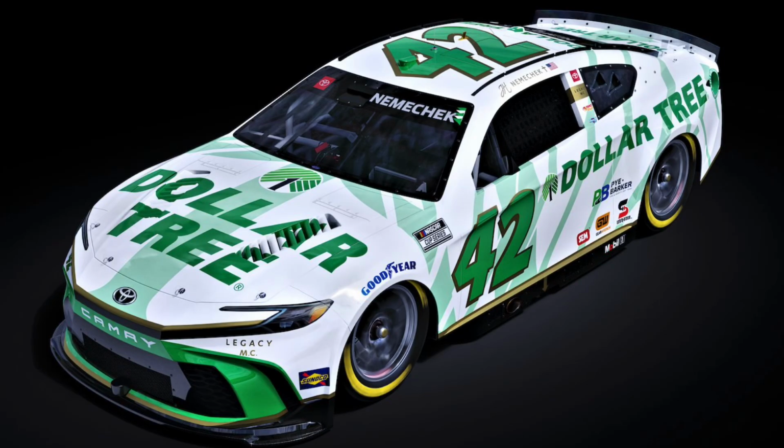As I said, Erik Jones's teammate, John Hunter Nemechek, the Family Dollar, or not the Family Dollar, the Dollar Tree car. I can't read. So this one, I really like the design of this one because you can see the stem of the tree. I think that's what it's called. I'm not a plant expert. I'm not saying I should be, but I should know the basics.